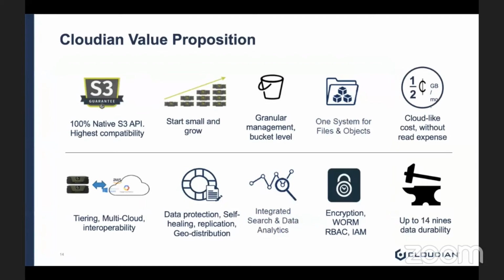So to sum it up, the value proposition of Cloudian is that we are 100% native S3 API. We're the highest in the market. In other words, if an application speaks S3, it works with Cloudian. It's that simple. That's why a lot of enterprise companies chose us in POCs, because they realize that even in the future, if you have an application and it changes the version, you're always on the same side.